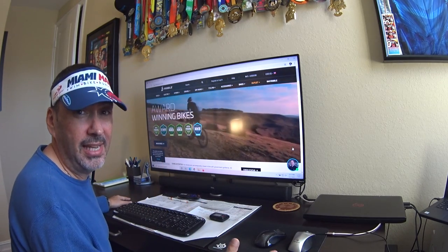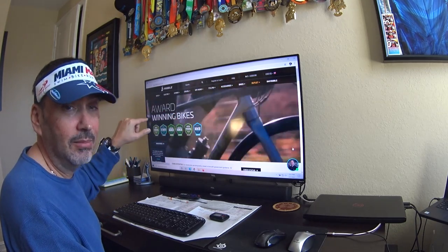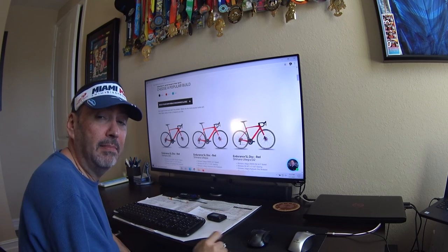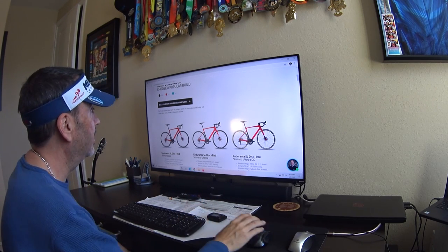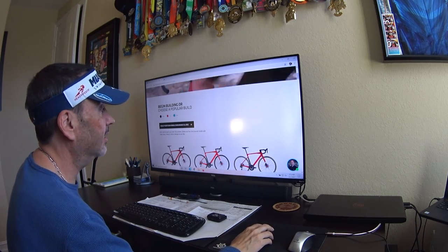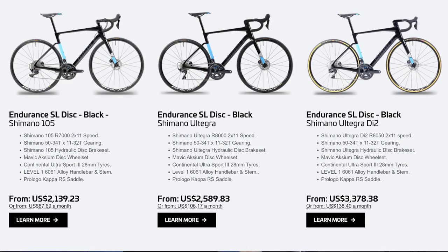So they might not be the most popular bike brand, especially here in the US, but they are definitely getting some great accolades. And I can tell you, I agree with what I'm seeing. Now, I purchased my bike back in July of 2020. And I can tell you, the price of these bikes on Ribble's website have already gone up. So once I found the model bike I liked, which is the Ribble Endurance SL Disc, you can see they have three different models. And right off the bat, I could go up to the Di2 version, and I knew around how much it was going to cost me.